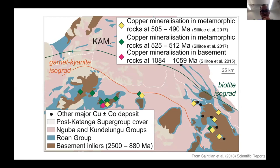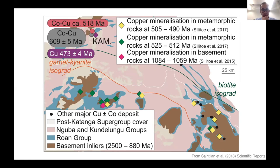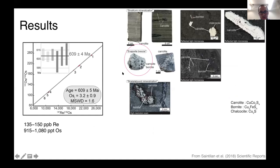And then in our study, we worked on this, as I showed you, evaporite breccia bearing bornite and carrollite, the stratiform ores in the upper and lower ore bodies, and then the bornite, which was present in each of these mineralized facies. So the results are as follows. For the carrollite here in the evaporite breccia, we got a very nice isochron age, date, sorry, at 609 plus or minus five, with a very high initial ratio of osmium, and an MSWD which is acceptable at 1.6.